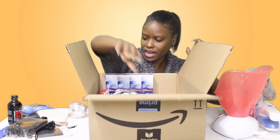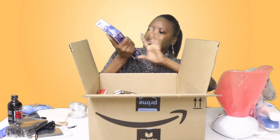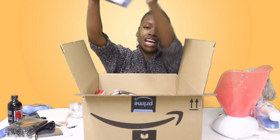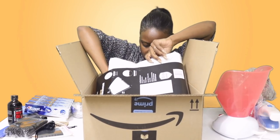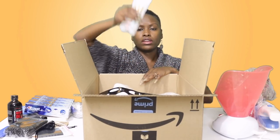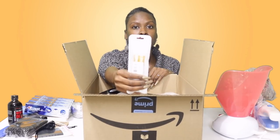Oh, okay, this is kind of a household box. We have some Crest 3D white toothpaste. It does the job, it really gets your teeth nice and white, but I just like to use it. And these are called Mutter Brushes, and you use them to apply face mask, clay mask actually.